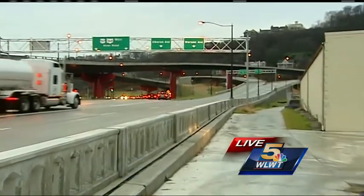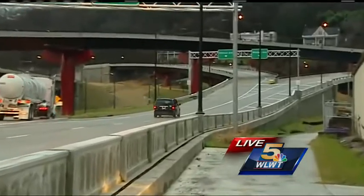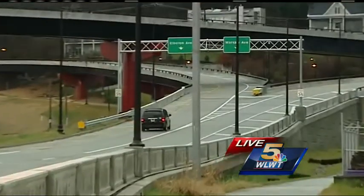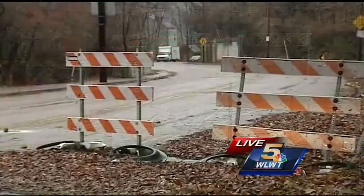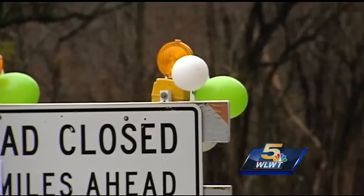John. Yeah, we're on the southern edge of Lower Price Hill, and the Waldvogel Viaduct next to me here is such a vital link between the west side and the core of the city. And for years it has been too narrow, too confusing, and too jammed. But like the symbolic ribbon today, they cut all that away this afternoon. The barricades had balloons on them today, indicating celebration, not construction.